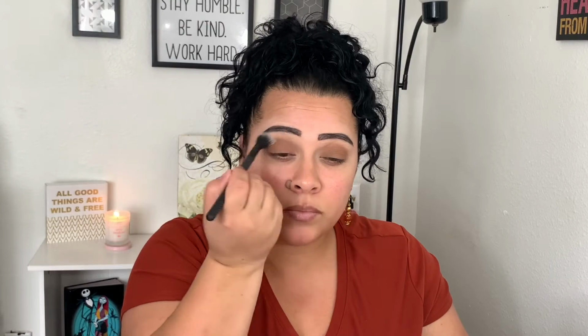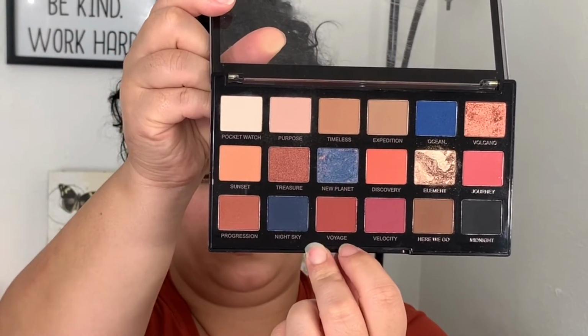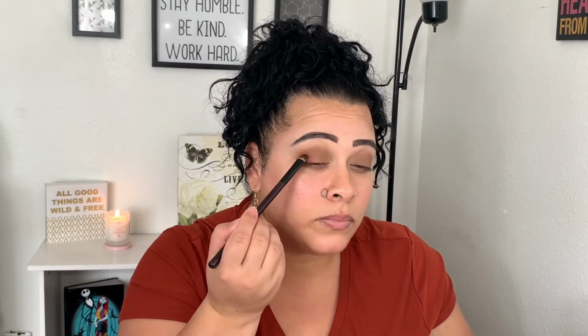Now I'm going to grab the color Velocity. It's almost like a brick red shade, and I'm going to put that in the outer corner of my eye, the outer V, bringing it in about halfway, not all the way in. I really love this shade. I grabbed a flat fluffy shadow brush. I've had this one for a long time, so the name has faded away and I don't know the name of the brush. I'll try to figure it out, and if I can, I'll put it down below, and if I don't, then I'm sorry. I'm just blending this in. This color looks so pretty together.